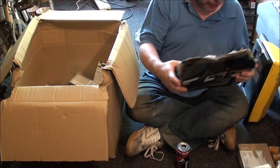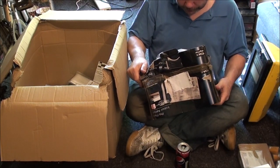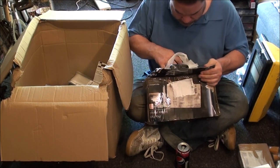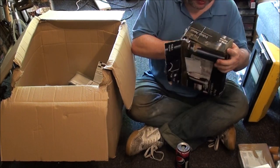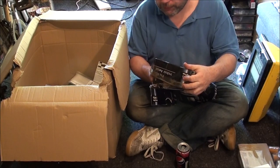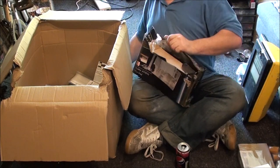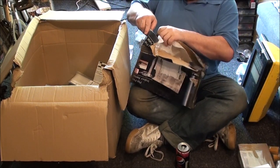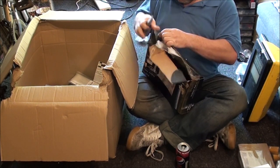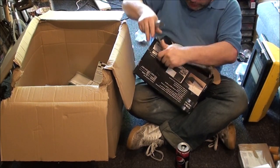Alright, second largest box in here. I think it's just something to do with printing. And oh, it's an indoor aerial this time. Quite a smart looking one as well. I've got a couple of those crappy little flimsy, paper thin ones. Can't get this one out of the box, not without help from Slice and Dice. Breaking every health and safety rule in the book, we're cutting towards it. There we go.